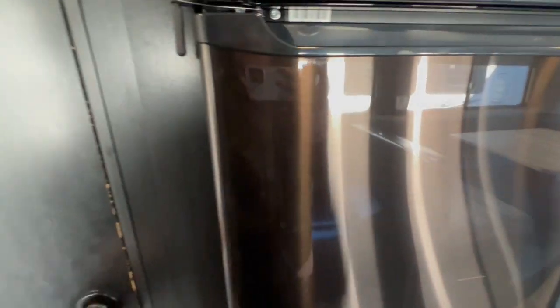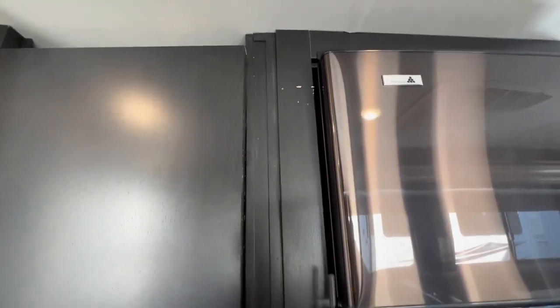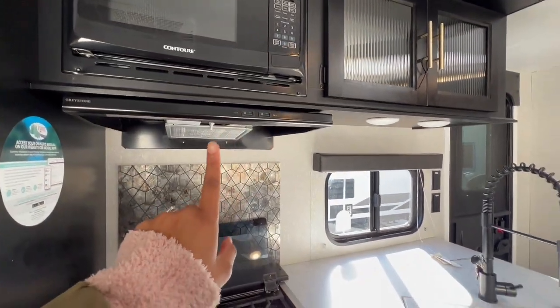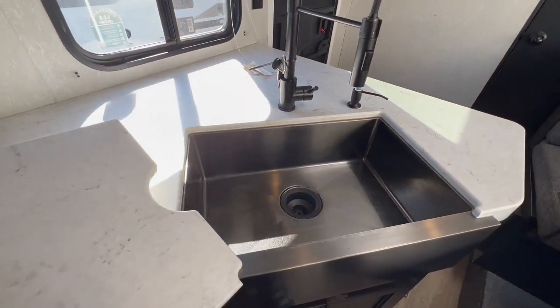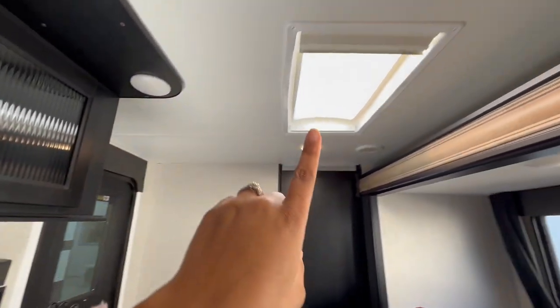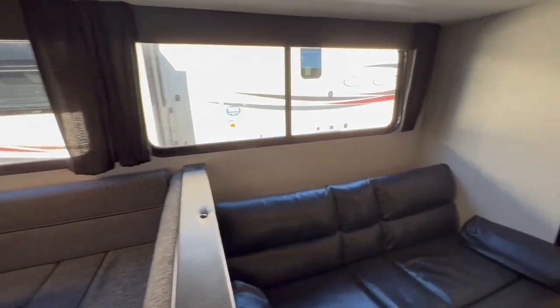So that's pretty nice. There is a nice large pantry here, and as you can see, it just needs some touching up, but that's the least of our worries. Three burner stove, has a microwave, vent hood, sink. There's a nice skylight here, so there's a lot of natural light coming in, which I really like.